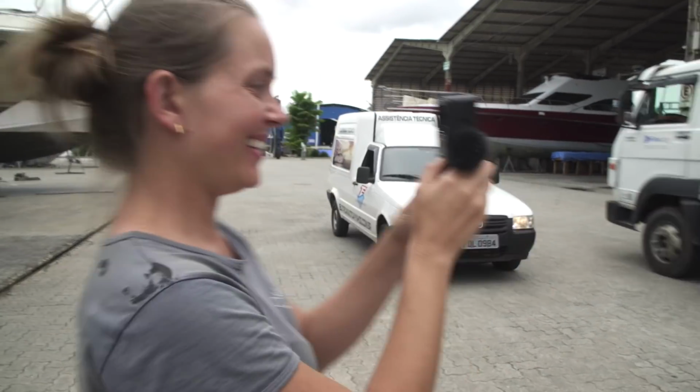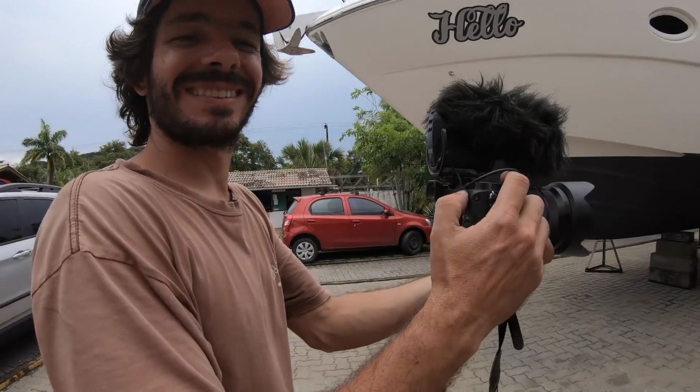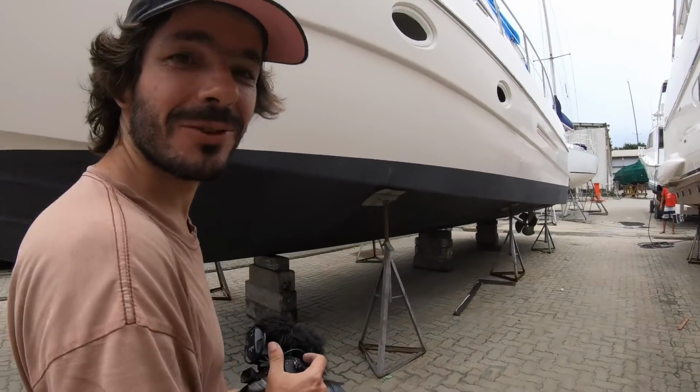Important moment, exciting moment. Our mast just arrived. That's so cool. We're really, really excited. We've been waiting for months for that. So let's go around and check out the mast. I'm gonna turn off this one. You can shoot with this one.